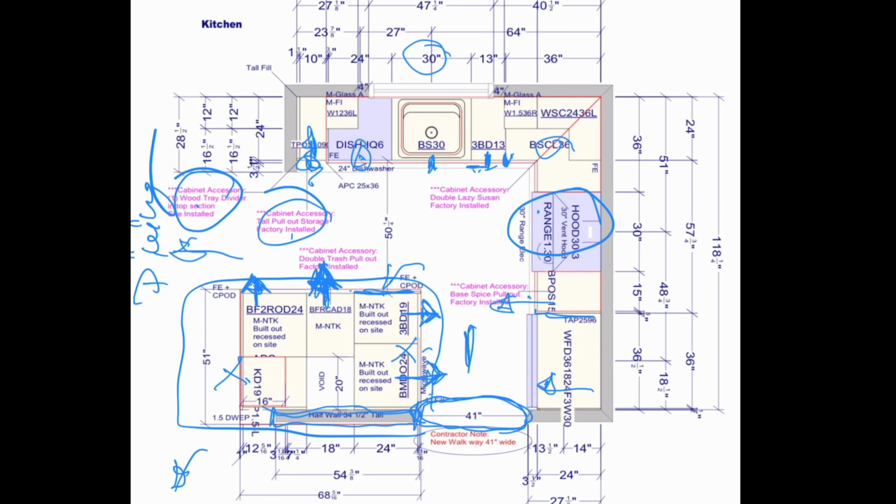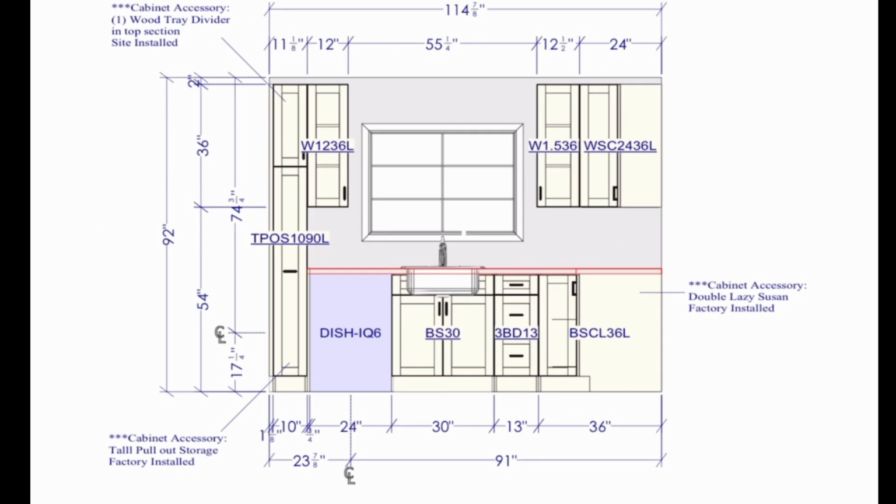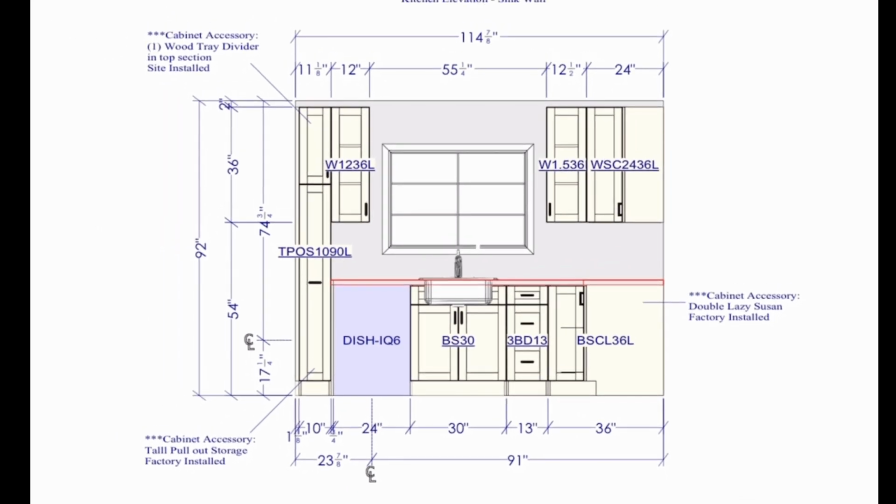So that's facing out this way. I'm going to show you the elevation really quick. So Lazy Susan, drawer base, sink base, and we didn't need it big because we have a dedicated trash unit. And then here is where we have a divider for trays. And then here's our full height pantry pull out, which was amazingly needed in this kitchen.